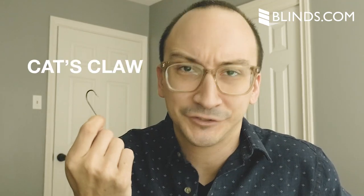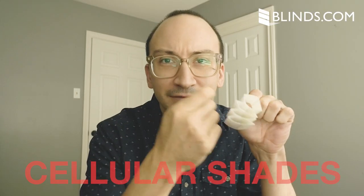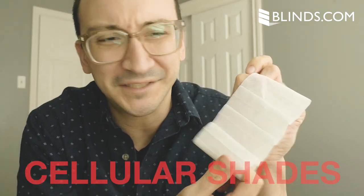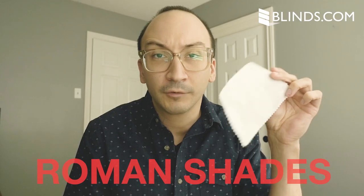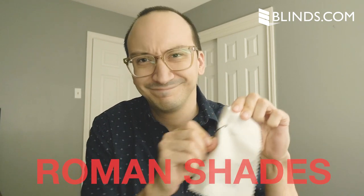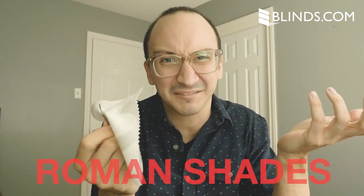This is a cellular shade. This is your cat's claw. It's actually a fish hook, but you get the idea. Cellular shade meets cat's claw. You can see it leaves holes and tears the fabric. Then you gotta replace the whole thing. Not good. Roman shade meet cat's claw. Not good. Holes. And your cat's stuck.